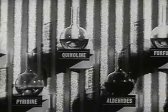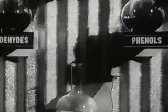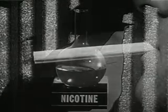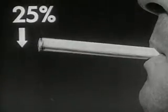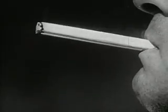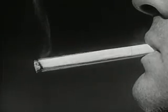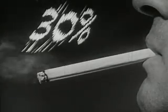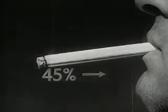All these tarry substances are the products of burning. They are not in the green tobacco leaves. But unlike tars, nicotine is found in the unburned tobacco. In smoking, some of the nicotine enters the body. When we light a cigarette, about 25% of the nicotine is destroyed chemically by fire. Behind the glowing tip, in the zone where tobacco is heated to a medium temperature, gases containing nicotine arise from the leaves. About 30% of these gases pass out into the atmosphere, while the remaining 45% continue to flow with the main air current towards the mouth.